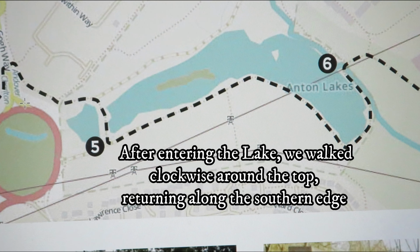They're just showing everybody's got food for them. This is the Anton Lake now. Quite a big lake, I think. The other lakes are split up. This is one whole one.